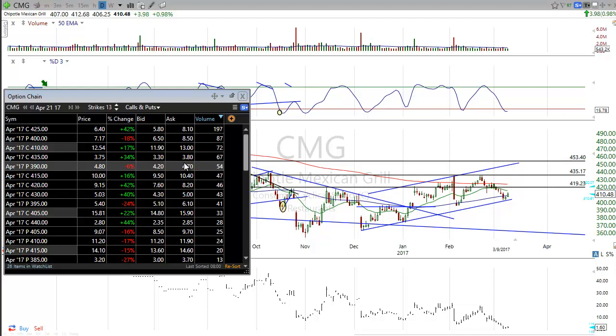But the 435s, $3.75. I don't want to go that far. I think we blow through this 420 zone. So 420 is something I could easily see happen very fast, possibly tomorrow.